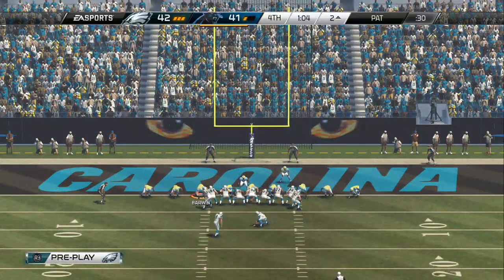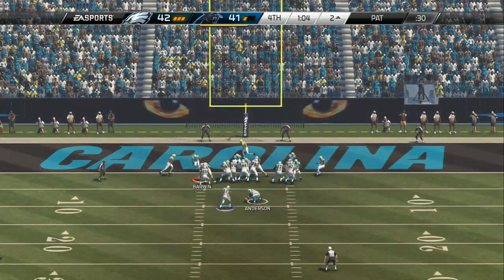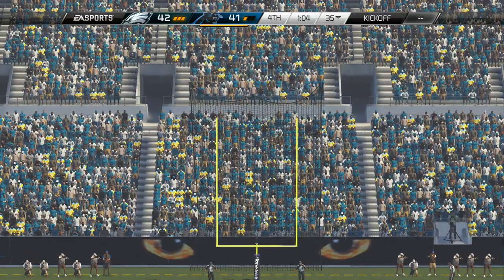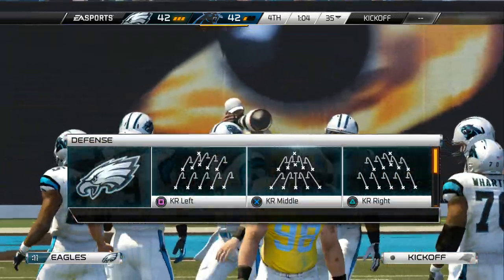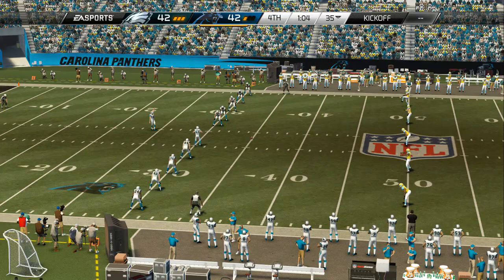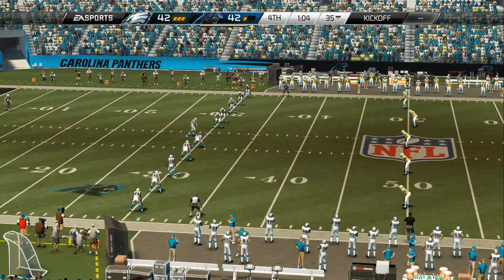The Panthers have come back late in this one. An extra point away from tying it up. The point after try is in the books. These two teams have been battling it out all day long. And now, in the waning minutes, the game is tied. Yeah, it is.